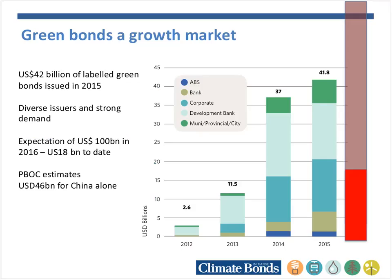And when China issues bonds, they tend to be quite large, so that's a big contributory factor, that geography's impact on those numbers.